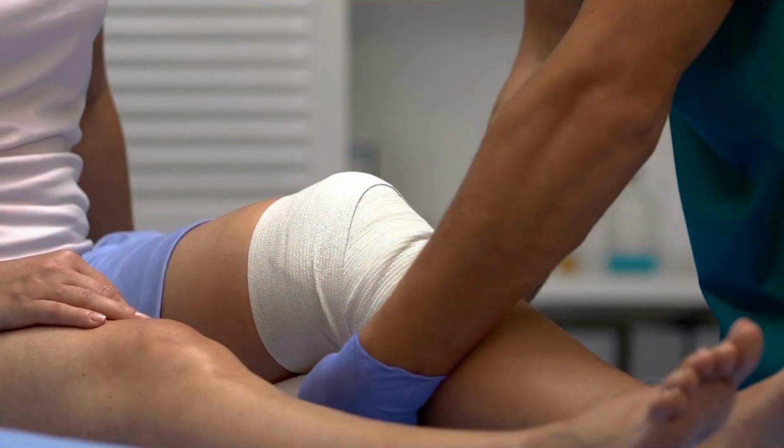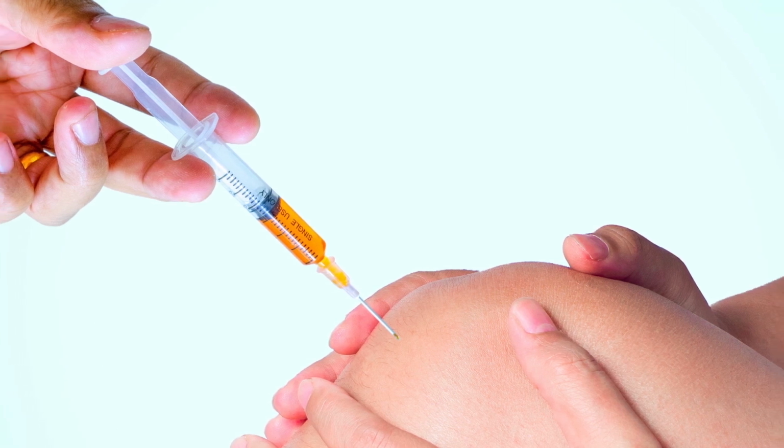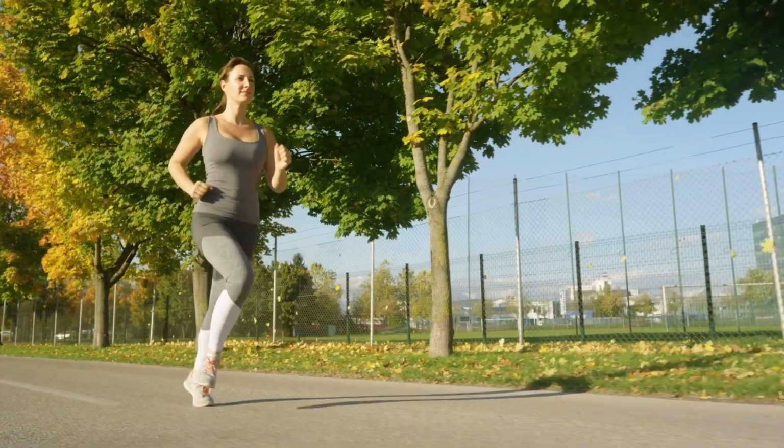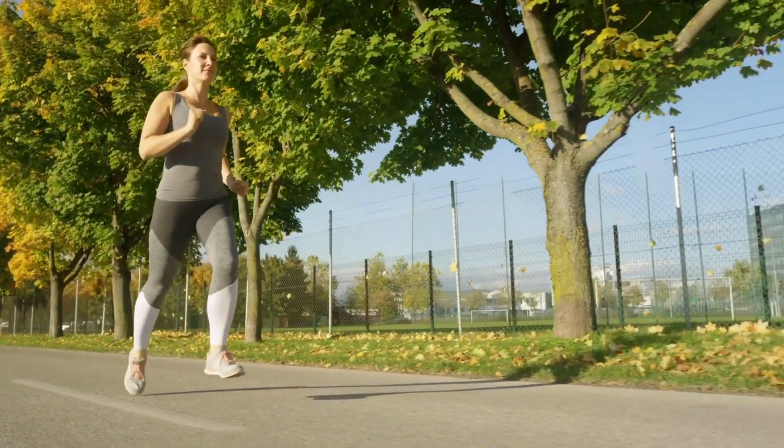Our experienced provider can assess your individual needs and determine if PRP injections are right for you. If you're considering knee replacement surgery, PRP injections are a safe, effective, and non-surgical way to reduce pain, improve function, and delay or even eliminate the need for surgery.